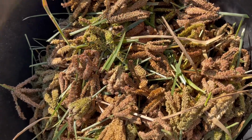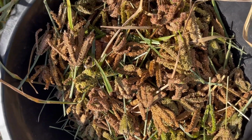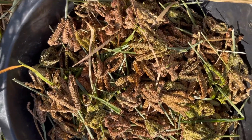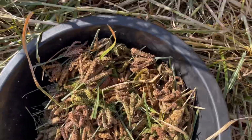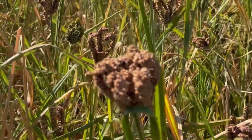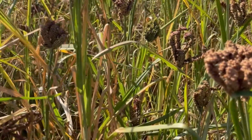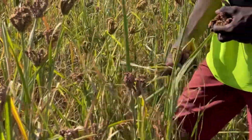So this is how it looks like. These are not so dry. After harvesting, we have to put them under the sun to dry, though it doesn't take many days. African sun, even one day or two, they could be ready. Then we clean them out of those pods. It will be ready for grinding to make the porridge or the food.